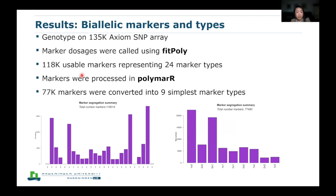We used the array to genotype the mapping population. The marker dosages were called using fitPoly. There are 118K usable markers representing 24 marker types, and the markers were processed in polymapR.